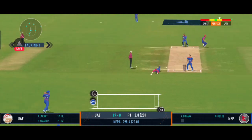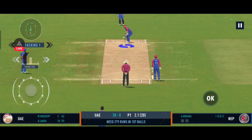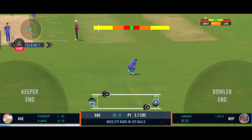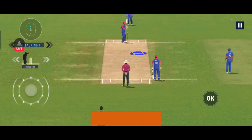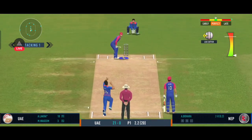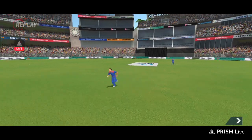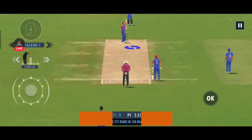Shot for a single. Lucky not to have conceded more runs. Couldn't time that well as you'd have liked. Lucky not to have conceded more runs. That is extraordinary. That's a magnificent hit for a six. Lovely timing. Ball hitting the sweet spot.